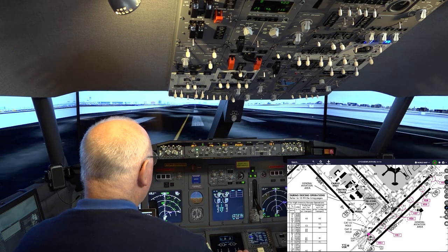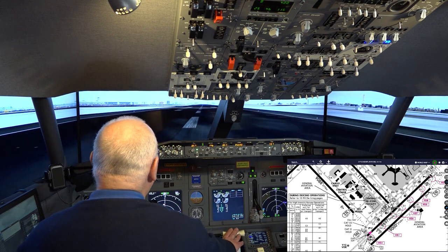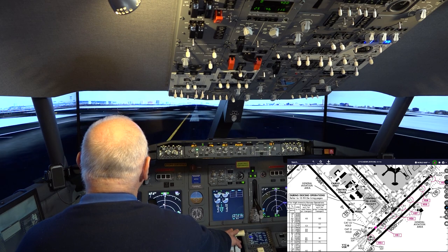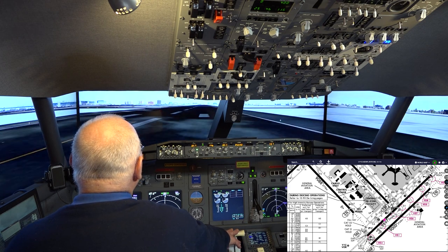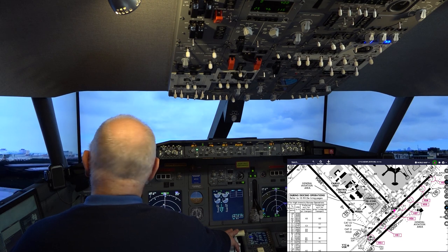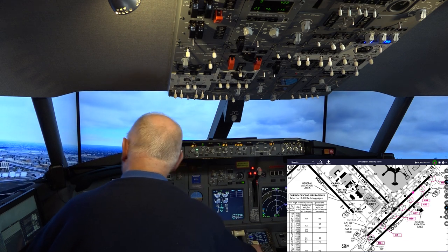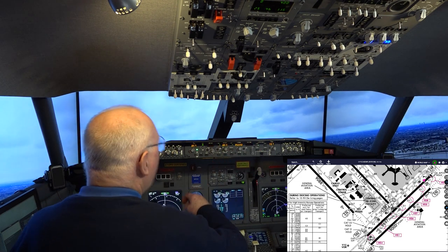Wow. Okay. Advance the power to N1. And choker button. Full power. We are rolling. And there is a crosswind. V1. Rotate. And V2. Rotate. And we are climbing. We have positive climb. Gear is up. And going to flaps 2. And going to autopilot.